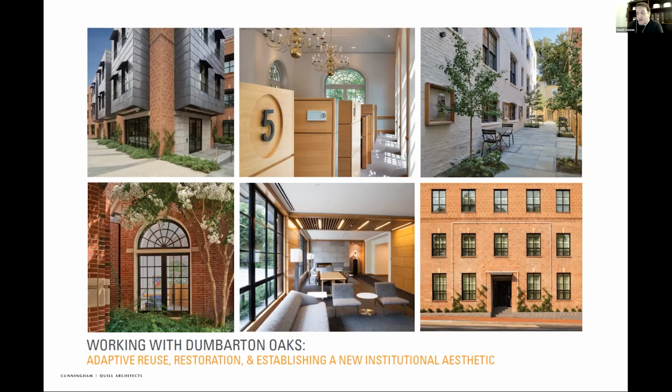The Quercia was purchased by Dunbar and Oaks in 1994 as a student housing building for their fellows program, in addition to the beautiful main gardens designed by Beatrix Ferrand, and the main house designed by McKim, Mead and White, and renovated over time, and which now serves as a museum space for pre-Columbian art and Byzantine art. The institution itself serves as a place for scholarly research for fellows accepted into the Harvard program to study pre-Columbian art, Byzantine art, and landscape studies.